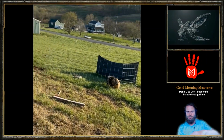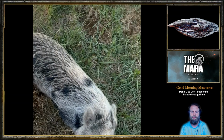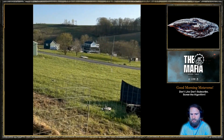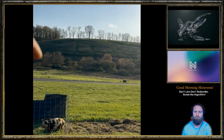And you can see I just move those pens in a straight line and they till and prep the area as they go. Now that's Pig Dini. I've had to chase him a handful of times. And then these two guys are Ham and Bacon. And then let's go back up to the ridge.